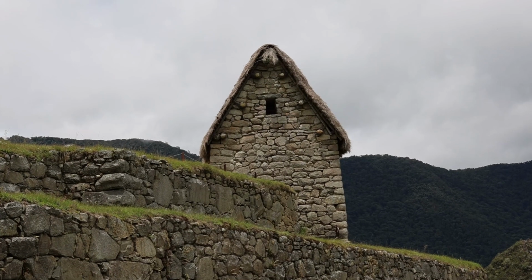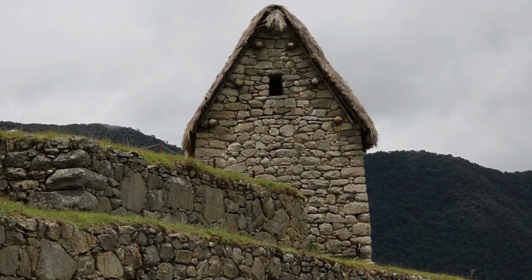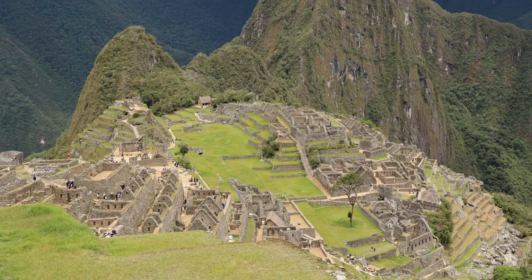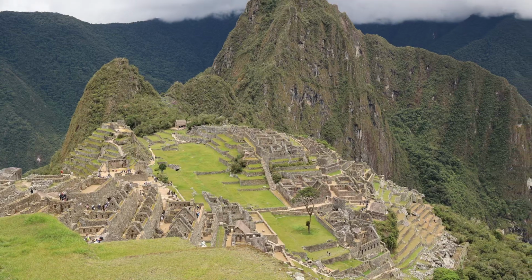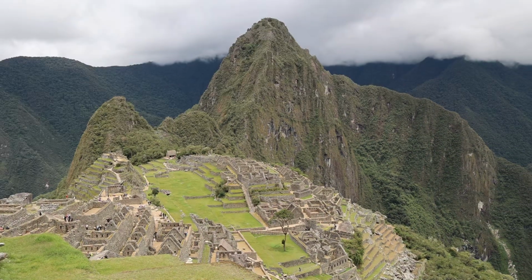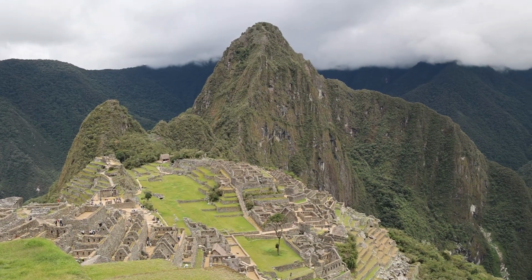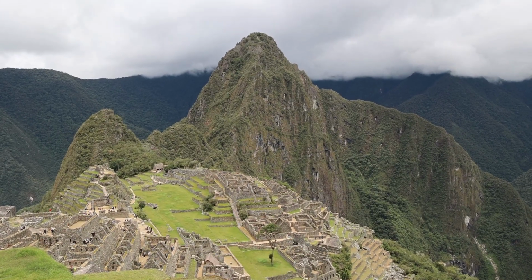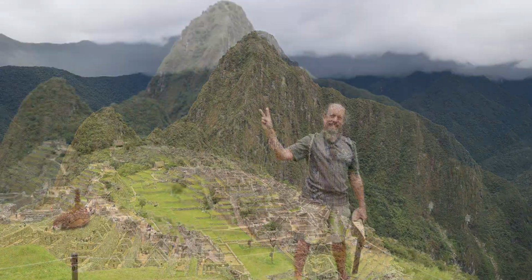This house is where the sentry would stand watch for the entrance into Machu Picchu. Look, and you can see the Inca's face. The chin's to the left and the forehead's to the right. The nose rises highest.